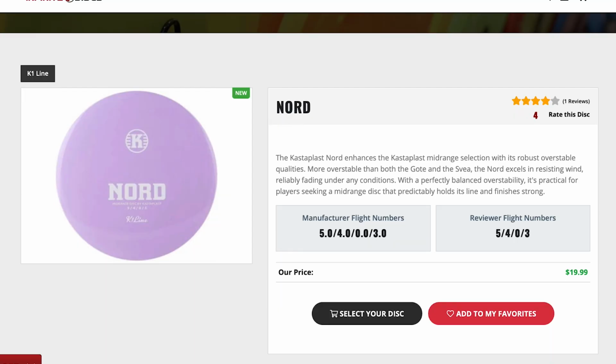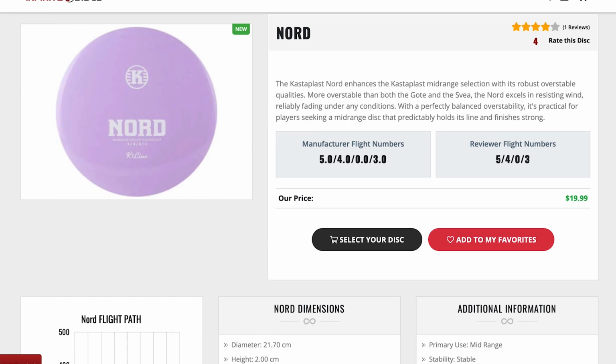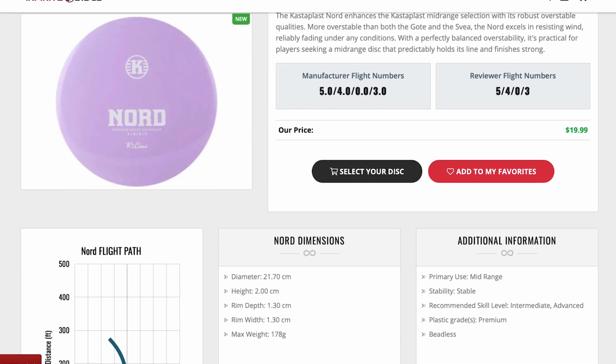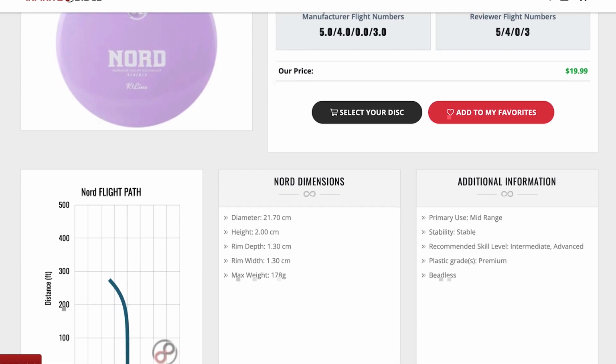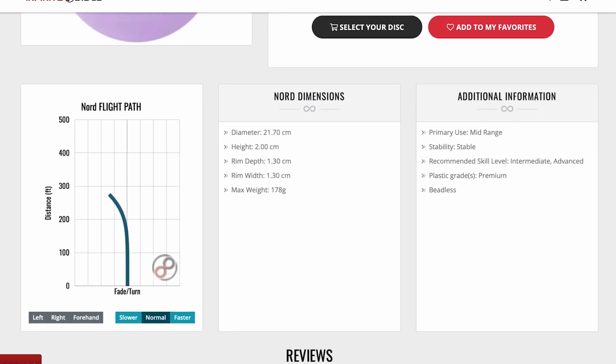The numbers are 5, 4, 0, 3. It's very overstable. I just picked one up recently. I don't know if they have anything available yet outside of the first runs, but guys, this is one of Castaplast's best releases. I love how flat it is with really great pushing over stability. I obviously bagged the Recluse. I've talked about it on the channel before, but the Nord's very close to kicking the Recluse out of the bag. It's that pushing overstable.